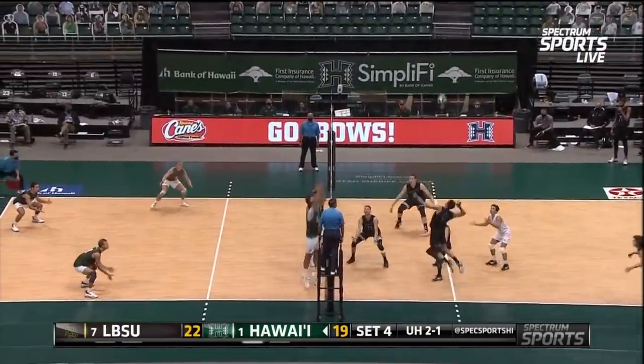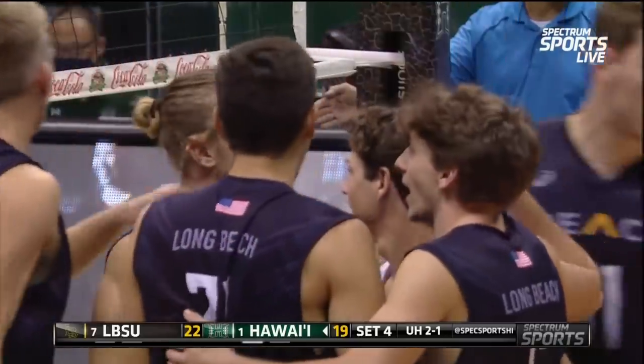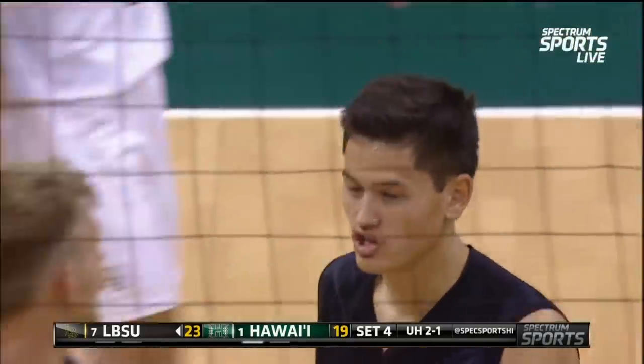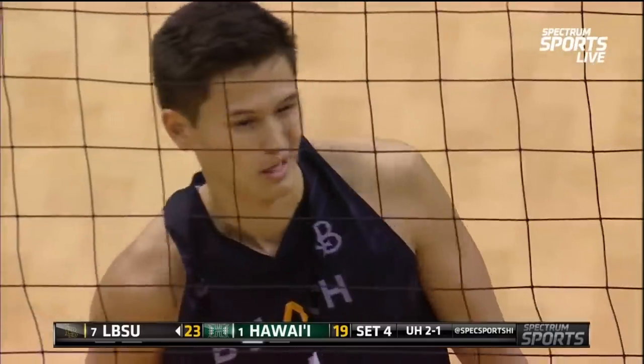Out of system, Olivier winds up against a triple block and is able to just slice it by. And Olivier, a career match for him. Previous career high was 20. He now has 22 put downs on 49 attempts.